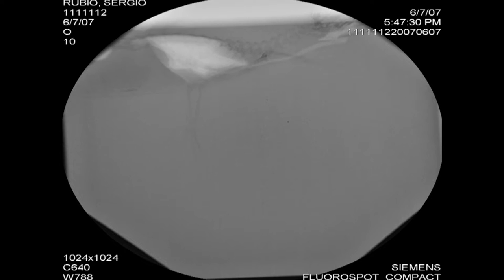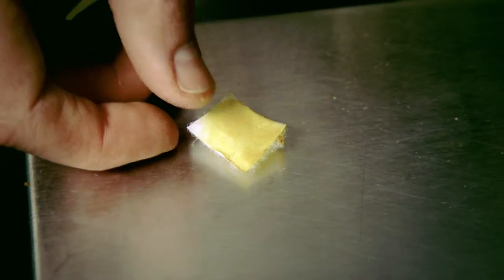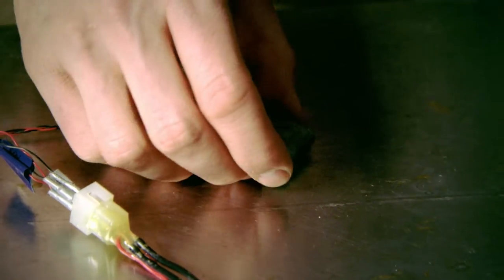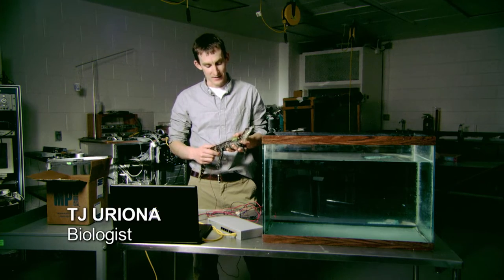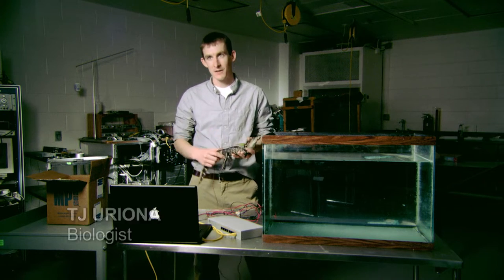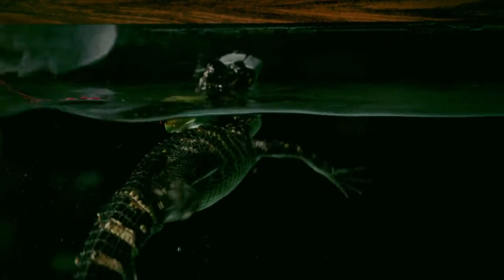As seen in this X-ray footage, these unique muscles help crocodiles breathe. But biologist T.J. Uriona thinks they may also have a role underwater when breathing stopped. What we've got here is a little American alligator. Attached to his back is a little sensor that allows us to see whether or not the animal's pitching his head down or his tail down or rolling from side to side. We use that information to correlate muscle activity when the animal's diving underwater.